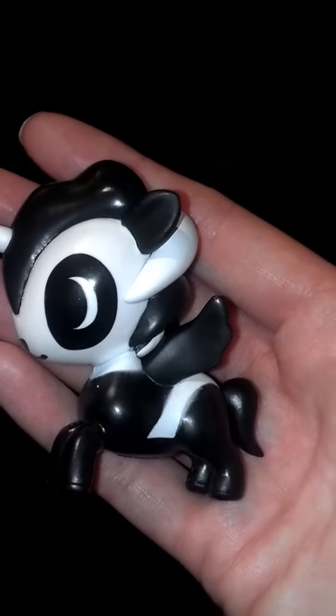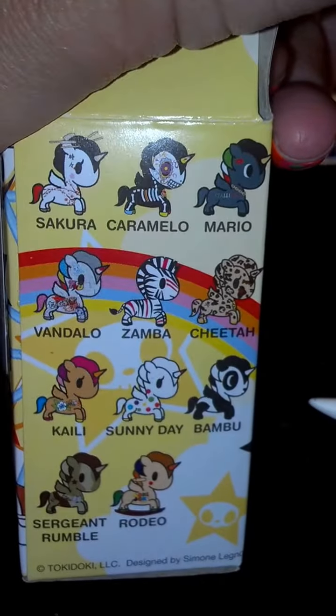And I also got the cute little panda unicorno. I thought it was so cute. Look at his nose. So I was so happy to get this one. It's so adorable. And this is a Unicorno Series 2. And I got the rocker one. And then I just kind of randomly picked one and got the cute little panda. I'm so happy to get it. And I think his name is Bamboo. So those are all the ones you can get. So I'm happy to get that.